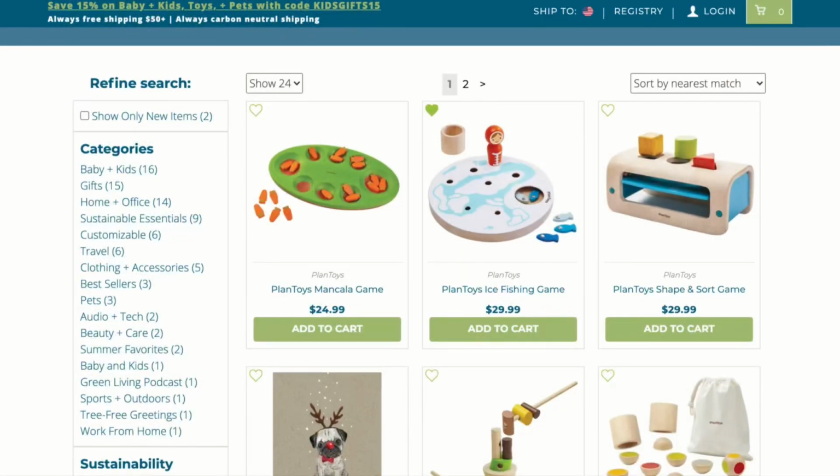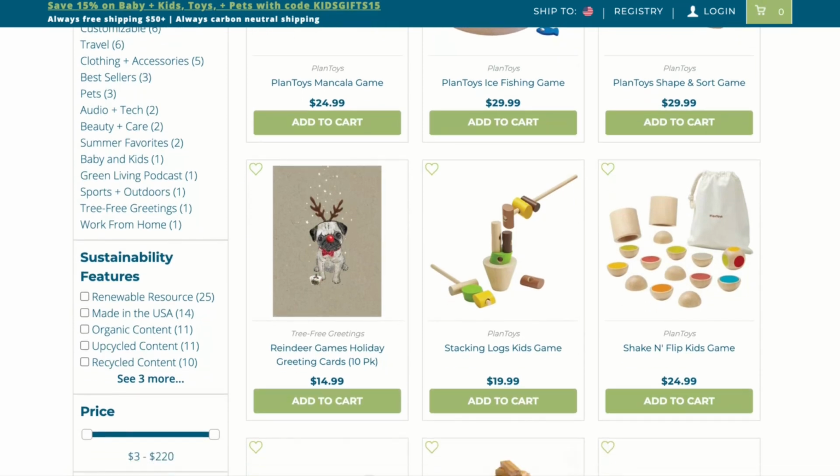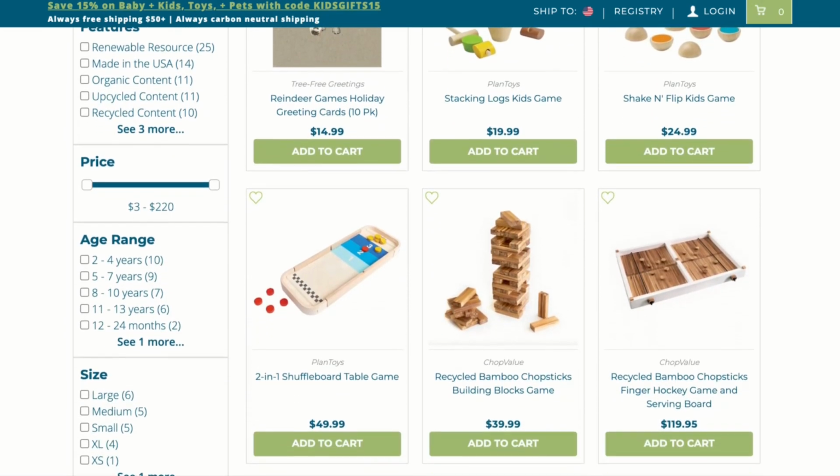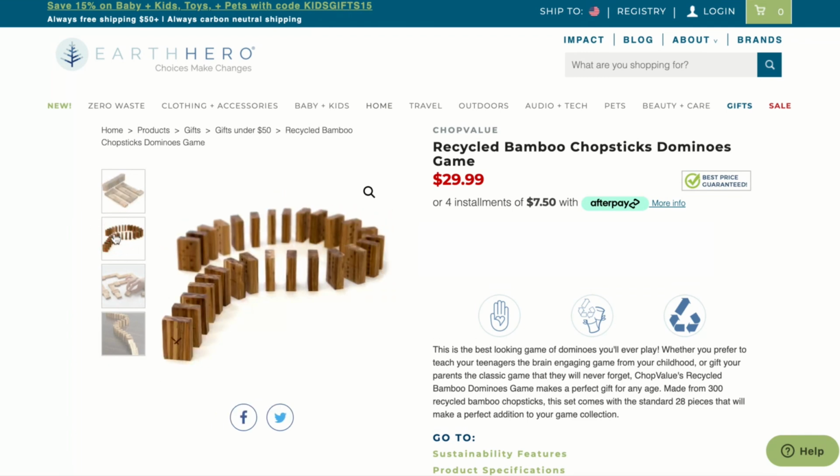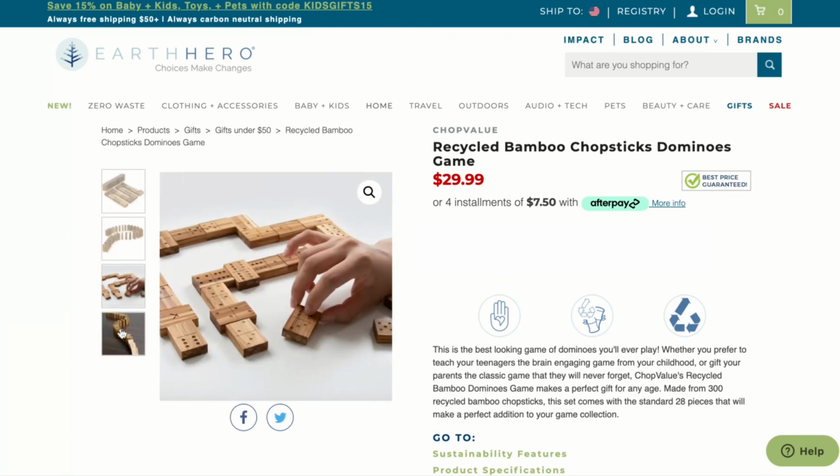So the first thing on Earth Hero that I think might make a good gift are their games. They have a lot of games that are meant for children, but they also have all ages games as well, so things that would be good to gift to an adult. In particular, I saw they had a recycled bamboo domino set, which looks absolutely beautiful.